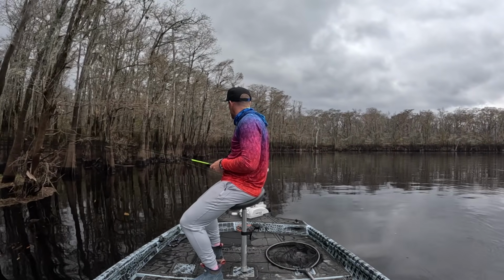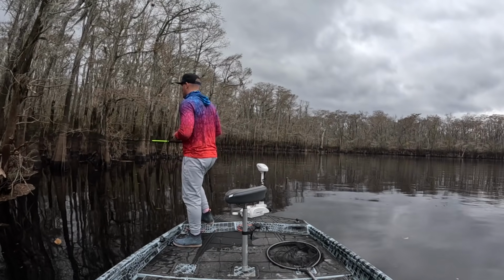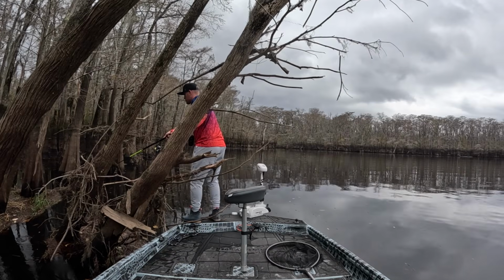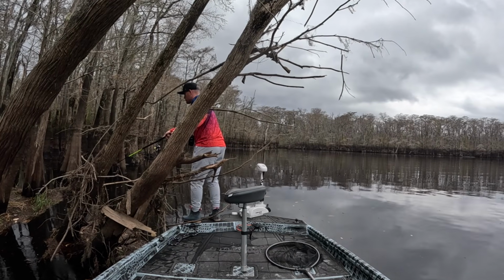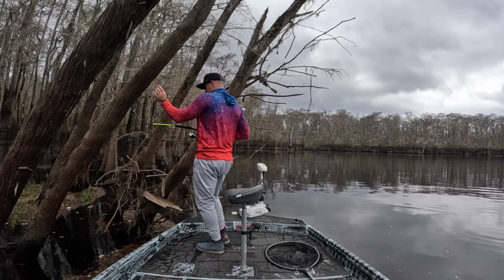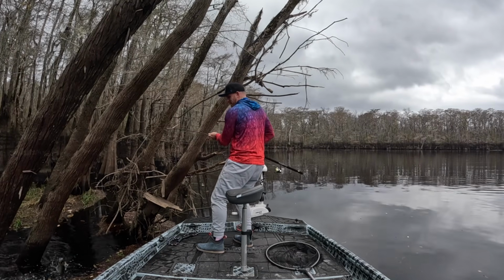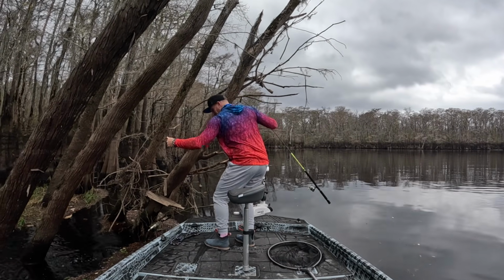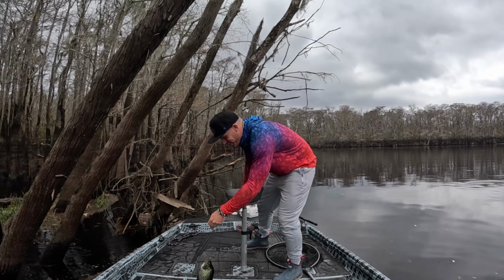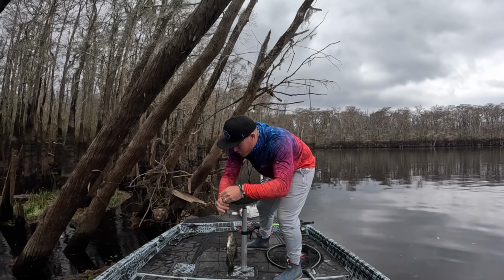Oh, sweet. See how badly I jacked this spot up. If we can pull one more out of it. There's another one. Another one right there. That's a good one. Oh, big black crappie. Oh, yes. Right there. That's even bigger than the first one.